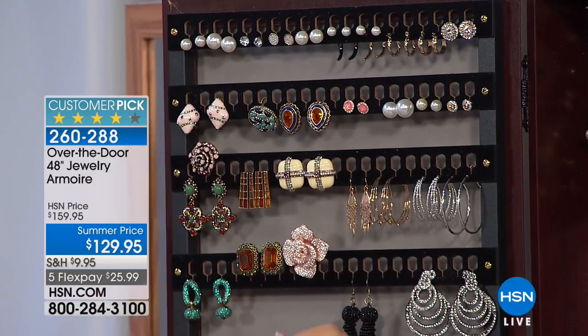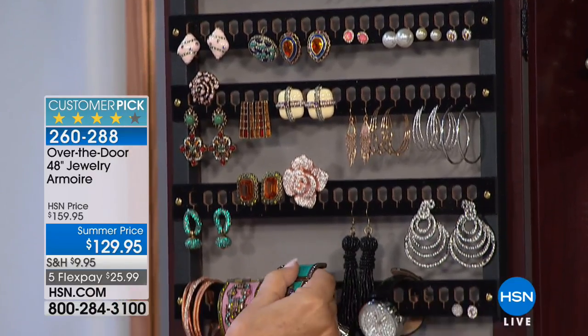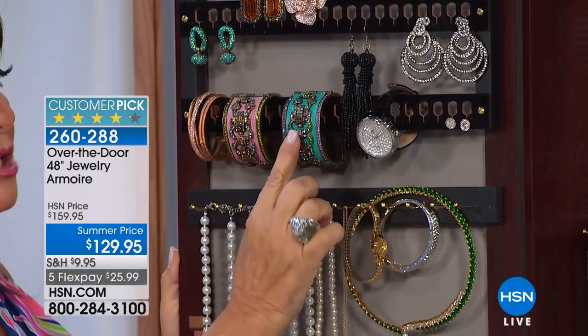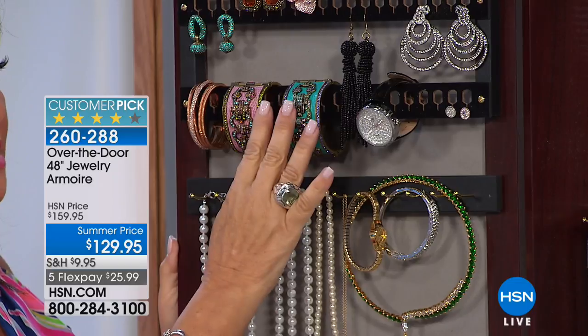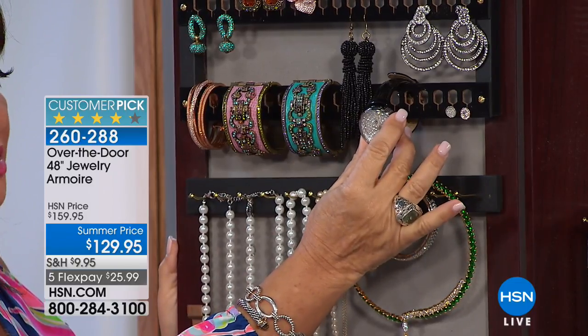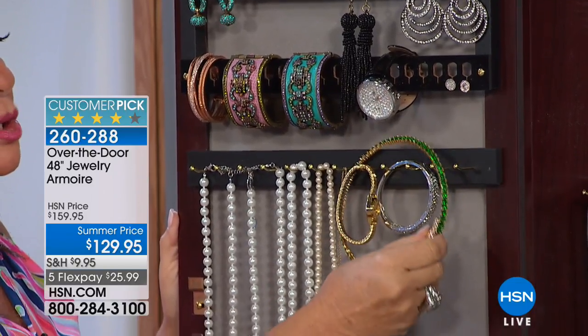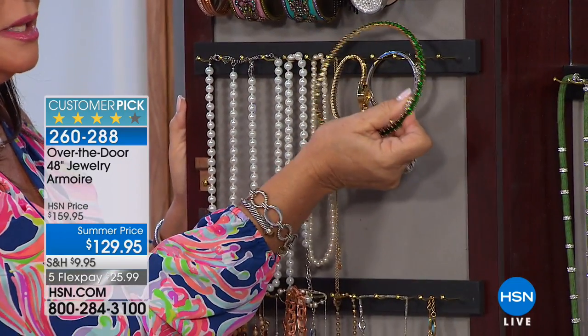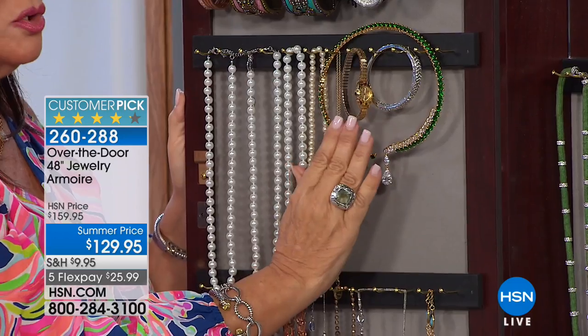Then, you know what, I'm not a big earring person, but I do love bracelets. So what you could do is change one of your earring sections, bars, into a bracelet bar, which is what I did with these beautiful Heidi Daus bracelets. And I also put some watches on it. Again, where would you put something that you didn't want bent like this beautiful collar necklace? Look how easily you can put it in your jewelry armoire.